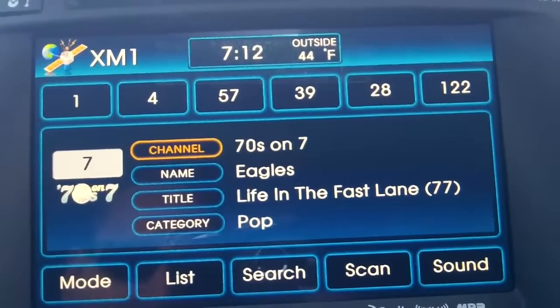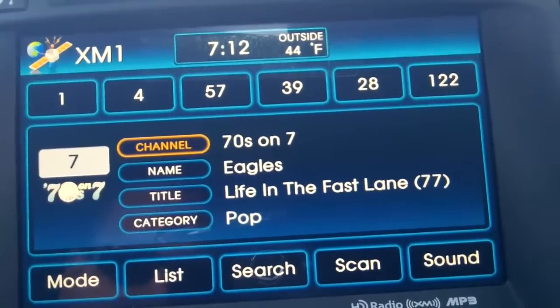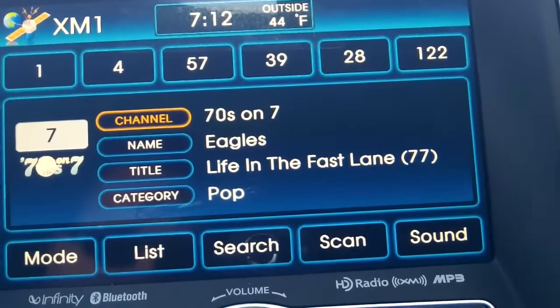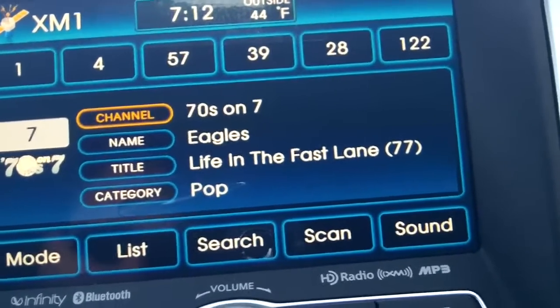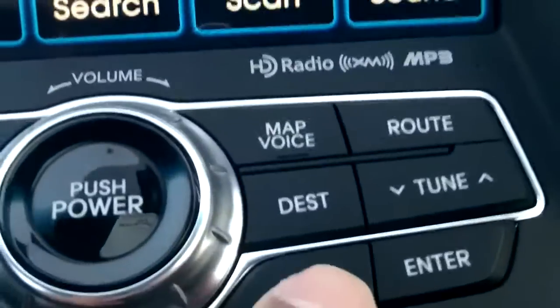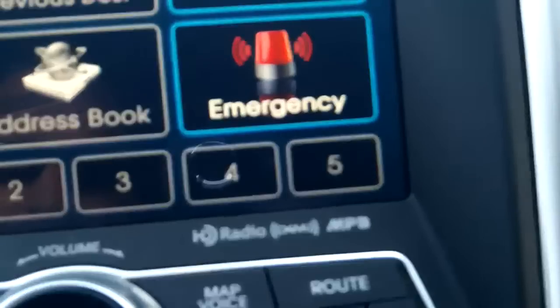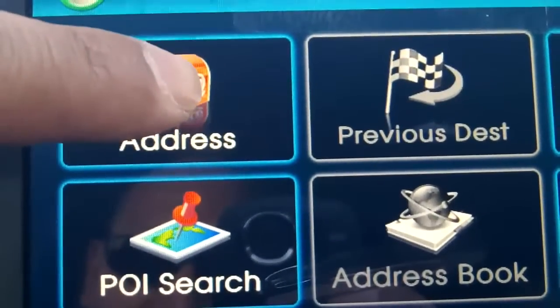Okay, I'm sitting in a 2012 Hyundai Sonata Limited. I'm just gonna show you real quick how easy it is to find a destination through your navigational system. There's a button where it says destination. You just press that. Press address on a touchscreen.